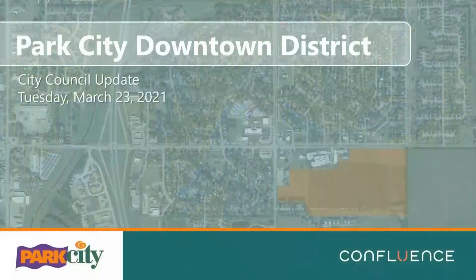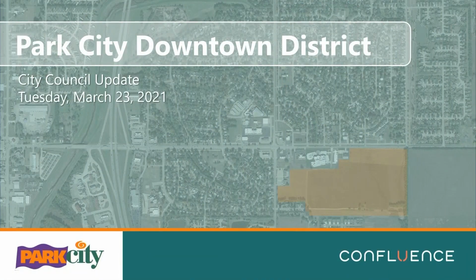Terry Berkbuegleer with Confluence, planning consultant out of Kansas City. I've been working with the community on developing this vision for the new downtown district, just out adjacent to the administration center here. Tonight, we're here to give you a preview of the plan refinements since the last time we talked.